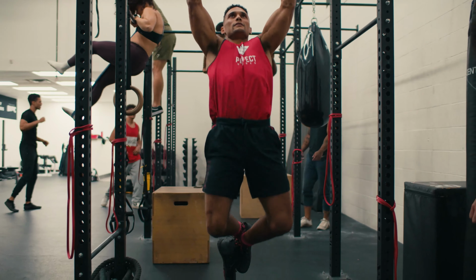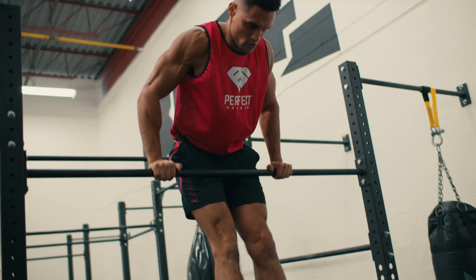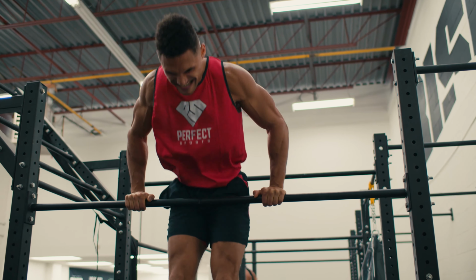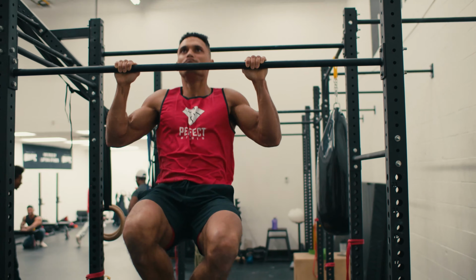And in order to get through it, you will have to test yourself to finish. It will not be easy, but I promise you, each and every pull-up to the top of the rack will be worth it, building a mindset of a champion.